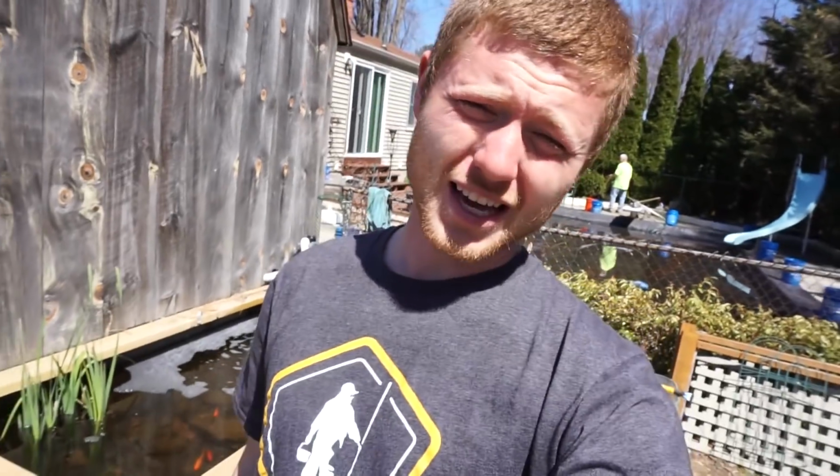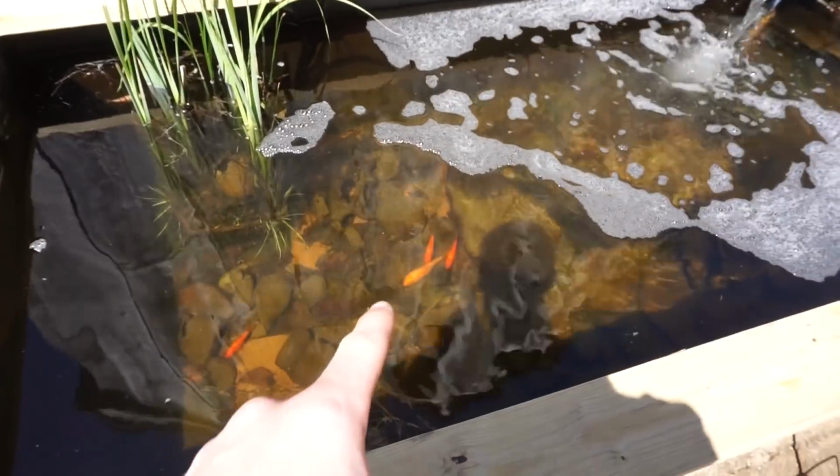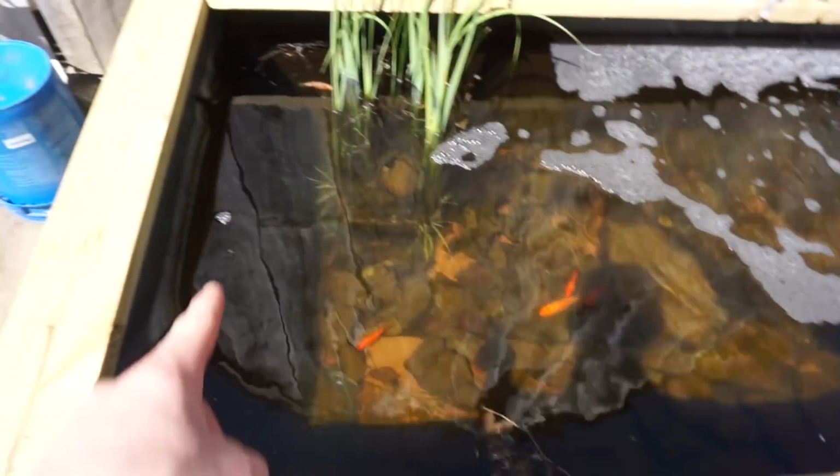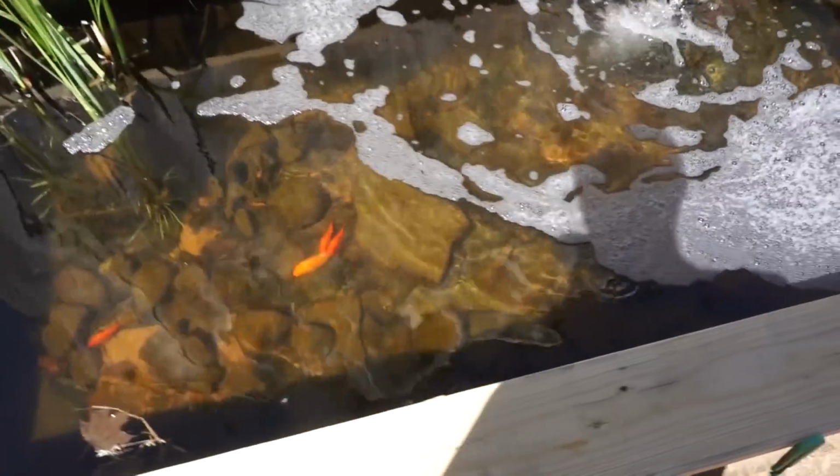This is pond update, I think 4. That purple tote is for the fish. I'm going to be draining it all the way down and cleaning everything in it. But first, I got a couple things to tell you guys. We are down to 1, 2, 3, 4, 5 koi and goldfish, and there's still 1 bluegill in here.